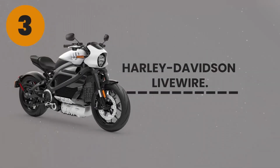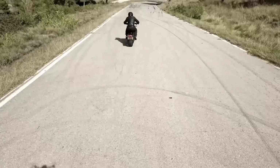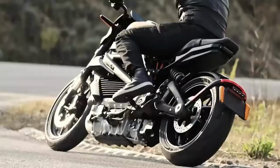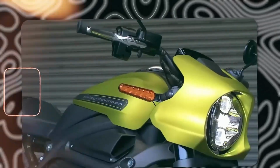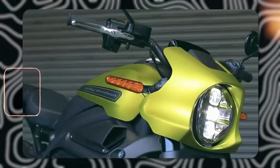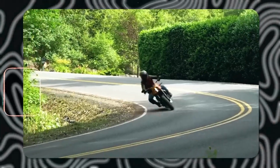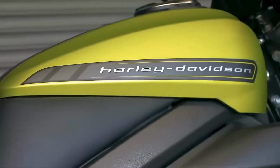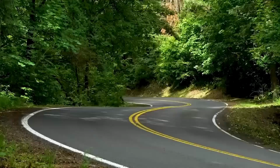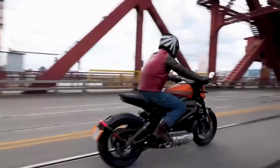Number 3. Harley-Davidson Livewire. Back in the year 2019, Harley-Davidson made one of its boldest moves by launching the Livewire, an electric motorcycle that aimed to revolutionize the brand's image. Unlike the traditional cruisers or touring models Harley was known for, the Livewire represented a new era, where modern technology and electric power could coexist with the brand's legacy. Harley positioned it as a groundbreaking step, targeting environmentally conscious riders who also craved performance.